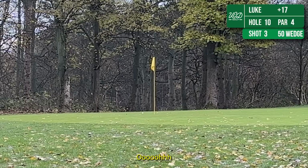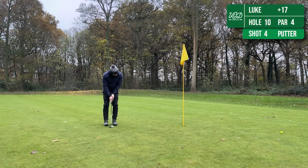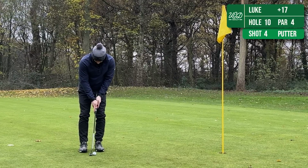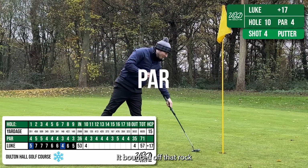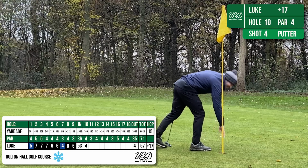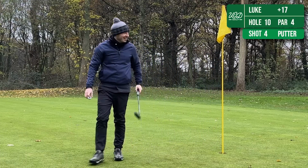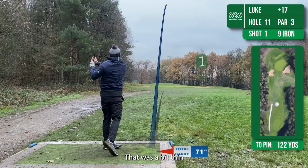It actually comes close to dropping in the hole. But I've got an uncharacteristic par luck on this round. And he's dropped one. And you might not be able to hear what I'm saying there, but it actually bounced off a rock. It was missing, hit a rock, and then diverted into the hole, so finally a bit of luck.